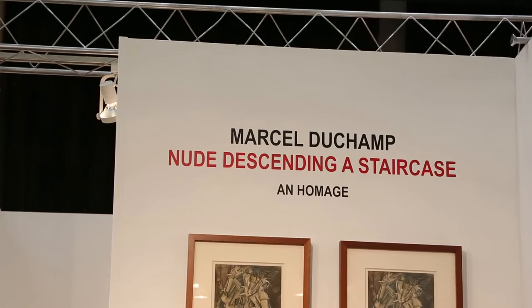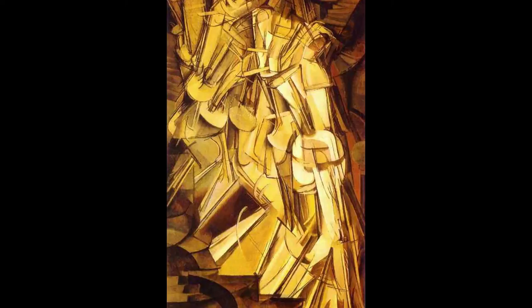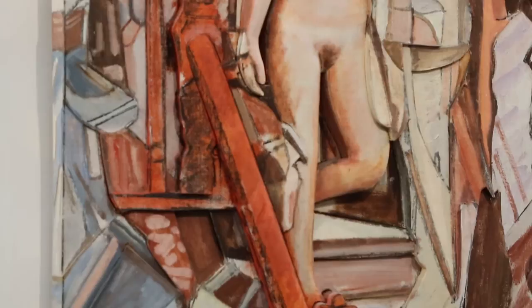When the original Armory Show opened in 1913, by far the most scandalous talked about work in the exhibition was Marcel Duchamp's Nude Descending a Staircase. It was lampooned as everything from rude descending a staircase to an explosion in a shingle factory. Reporters warned visitors not to drink before they went to the exhibition because if they saw the picture drunk, it might cause them to throw up.